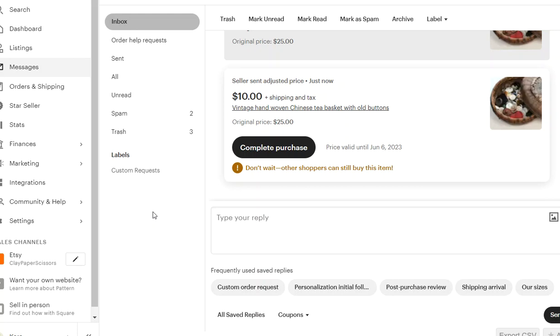So I just wanted to show you guys how that looks. I think it's kind of interesting just to see how everything is set up because I'm nosy and I like to see that. And you can leave me any questions and I'll try to answer them, but that's just how it looks within my accounts.